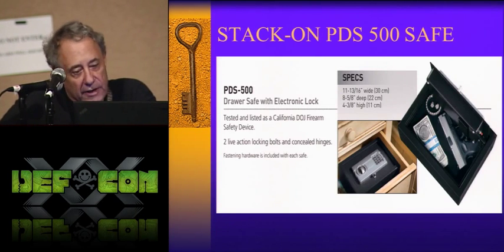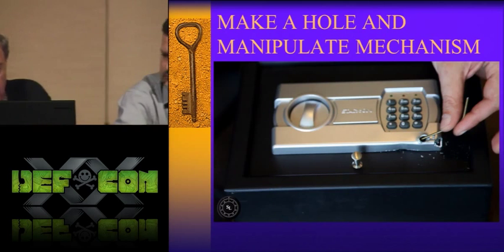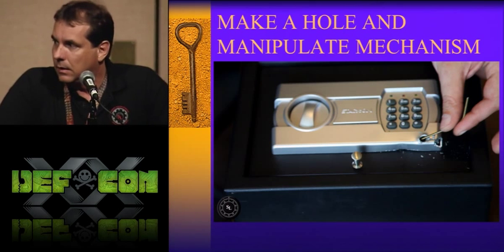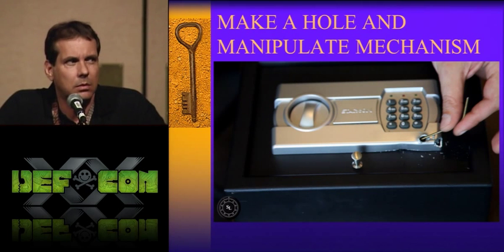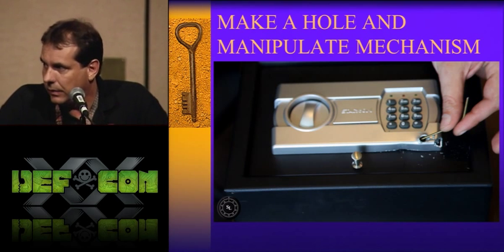Reverse picking. Okay, here's the next one, Toby. The PDS 500 safe. Well, this one is a little bit more rough. The container really is heavy. Good container, but plastic. We have a rule, well, many rules, but one of the rules is we don't believe in plastic. Not in a security container.